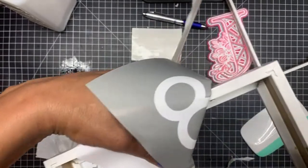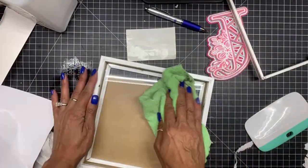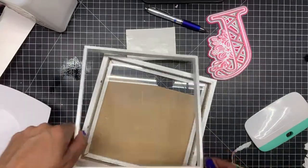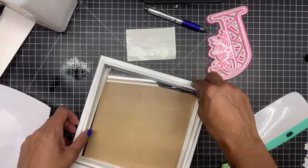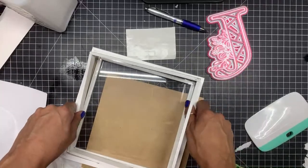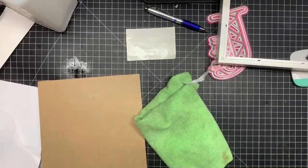For some reason, it didn't clean it out good. It's supposed to come out perfect, but it didn't. Okay. Next thing is you want to put back your inner inside. Okay, come on. Okay. Next, you want to move this onto the side. Let me open this out, get it out my way.